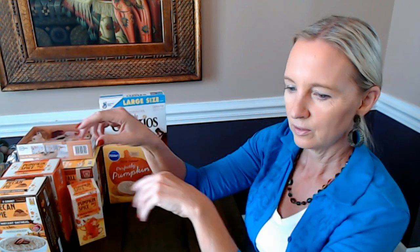Everything here came from the seasonal food aisle. It was all together, all right there, like half an aisle. And I just went and picked one of each.